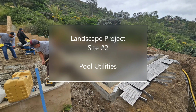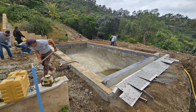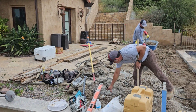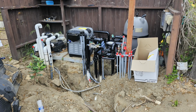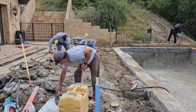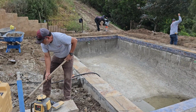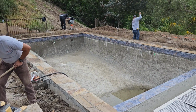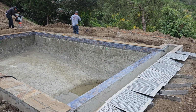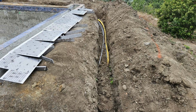All right, number 2, the pool continues. So the pool has been dug, the gunite done, the flagstone coping is done, and now they are finishing up the utilities. They connect everything up. They actually brought in a new pump and filter system because the old one was just inadequate for this new pool. And so once all the utilities are done, they get it inspected, and then the trench gets refilled. That way the guys can get started on the brand new pool deck once everything is inspected and looking good.